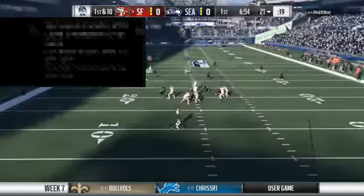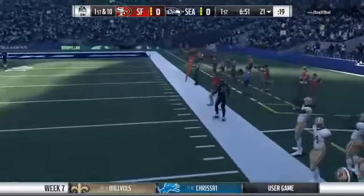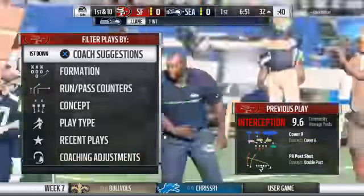Play fake here on first down. Looking for Green, and it's intercepted. Picked off at the 33.